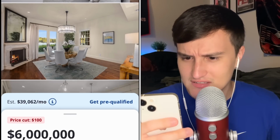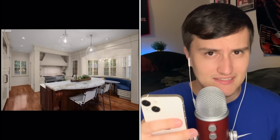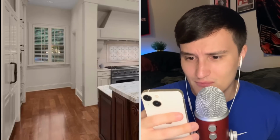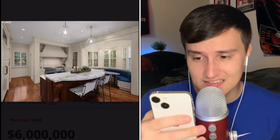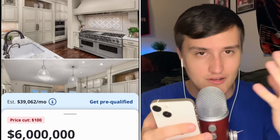I'm not sure this is the full kitchen. I'm hoping it's not. Again, if you're paying $6 million for a home and this is just the entire kitchen, I would hope there would be some extra stuff in there, but it looks like it is. Actually, that oven does look pretty crazy, not gonna lie. That looks like a very heavy-duty oven. It looks like it could cook a couple of meals at once, but I don't ever think of a very expensive kitchen.